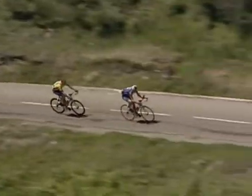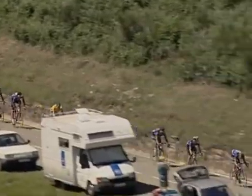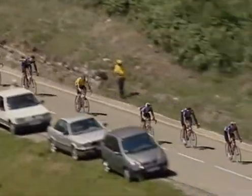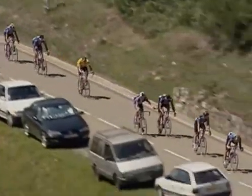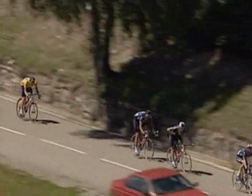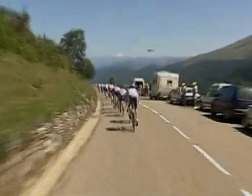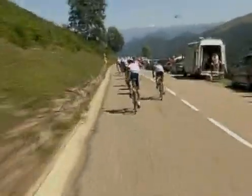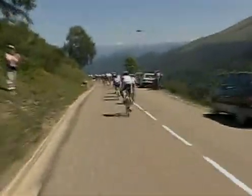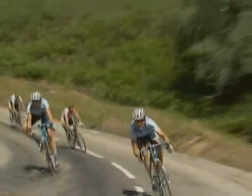Armstrong staying near the front end of the main field, always surrounded by the blue train US Postal Service. His teammates doing a superb job looking after him, keeping him at the front of this main peloton. They ride a lonely race right now because they don't have that many people who are able to come up alongside and have a chat with them. And Armstrong is completely focused on the job in hand. He knows that the attacks will come on the final climb of the day, but he also knows that his men are in absolute tip-top condition right now.